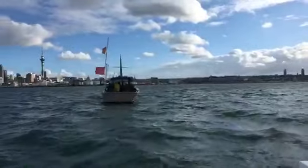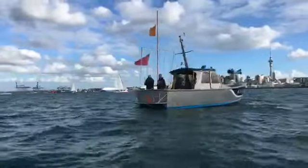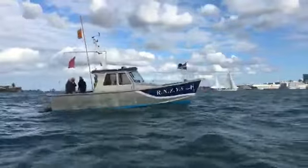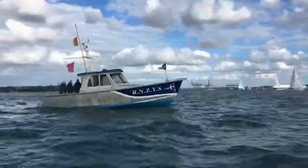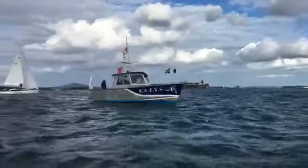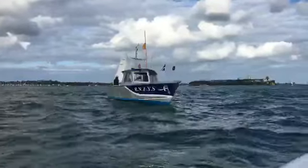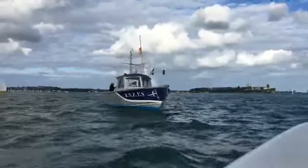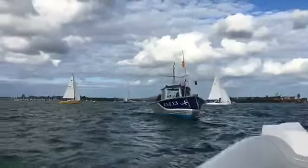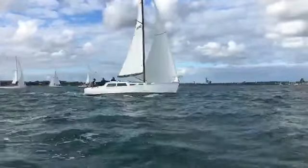The current tidal conditions are right on high tide now, which means the current is going to be sweeping out of the harbour from right to left. That should favour the left-hand side of the track. Remember, behind us we've got the Auckland Harbour Bridge, and the current flow is very strong underneath the main span.